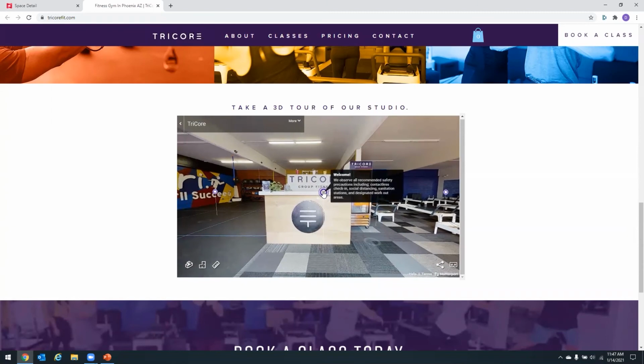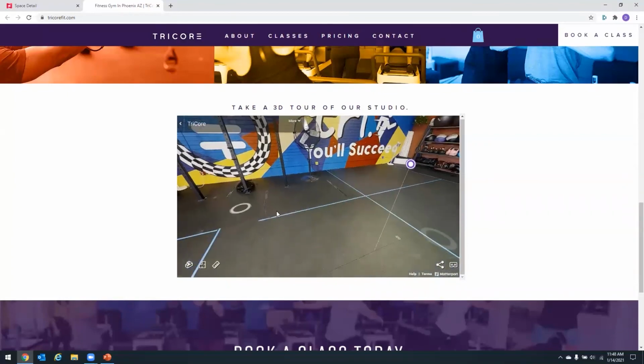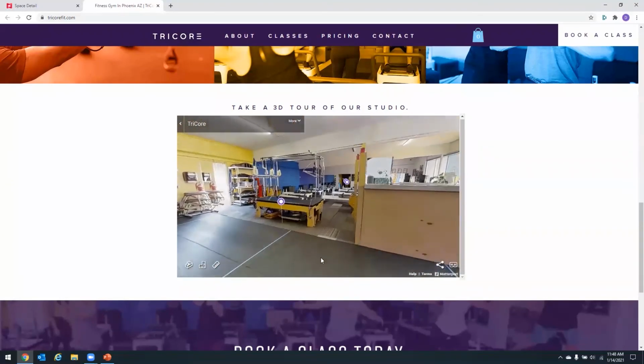So I'm just going to cover a couple of these. Welcome. We observe all recommended safety precautions, including contactless check-in, social distancing, sanitation stations, and designated workout areas. So we can hop over here to one of the workout areas. It says, this is our designated workout space for our HIIT area. This is where all TriCore classes start with 30 minutes of functional training. Each member has a designated workout space. So that's what this grid is here on the floor, is that everybody has their own social distance area that they can work out in, so they can feel safe.